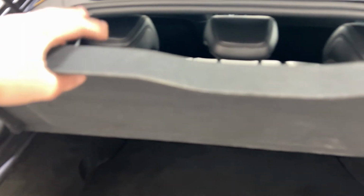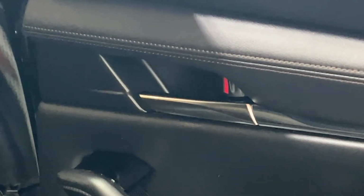You do have a rear cargo cover. It is removable, nice and easy to remove if you need to, but it's nice to have that little bit of security in the back here. You do have the 60/40 folding rear seats, a bright LED in here to give you a little bit of illumination, and under here you do have your spare tire with the Bose subwoofer. That does close up nice and easy, but let's go take a look at the rear seating options.